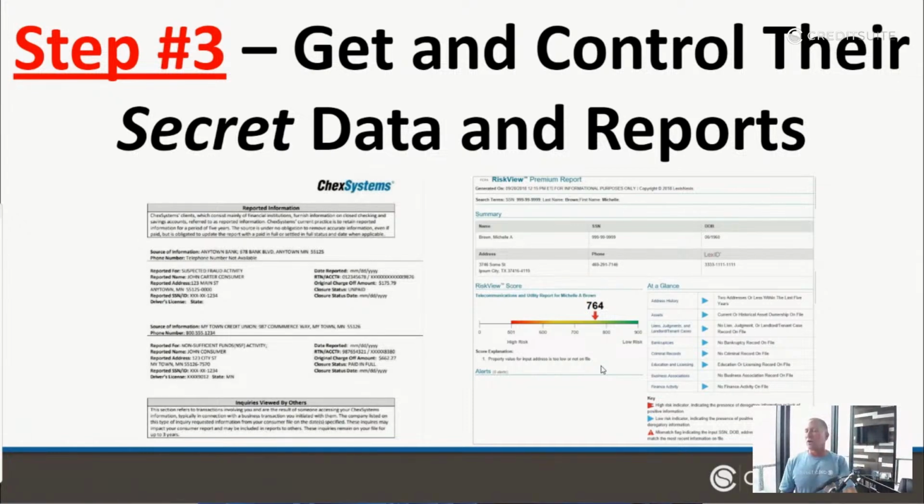You've got to understand these credit reports. You've got to access them, like LexisNexis and check systems, to be able to control them and give lenders the perception they want to see. Paint the picture they want to see.